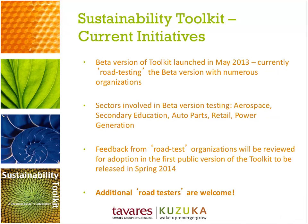All right, so this brings us to the final section of the webinar today, which is to highlight the current and future initiatives of the toolkit, which Steve highlighted a little bit before. The beta version of the toolkit launched in May of this year, and we're currently having organizations of various industry sectors road test it and work through the toolkit to provide us with feedback. Sectors involved with the beta testing currently include aerospace, the education sector with a few post-secondary institutions, auto parts and manufacturing, retail, and power generation. This feedback is being reviewed for adoption and will lead to the first publicly available version of the toolkit in the spring of 2014. As Steve also mentioned, we're always looking for additional road testers who are willing to use and work through the action plan and assessment tool and provide us with feedback.